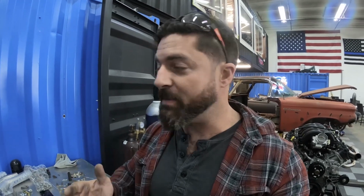Now this car is really light, so I don't think we're gonna have any real problems. But to be honest with you, I didn't really want to have to worry about it when we start really laying the steam in this thing.